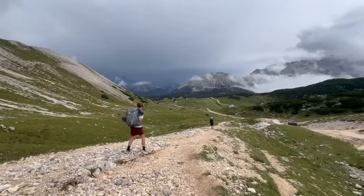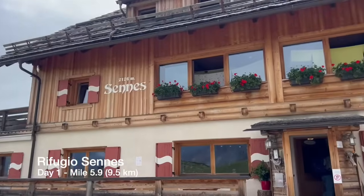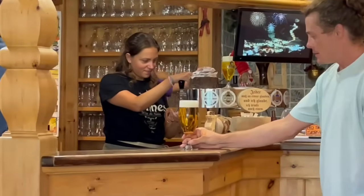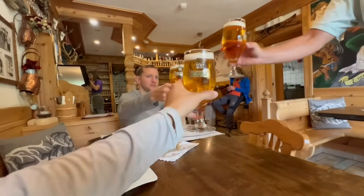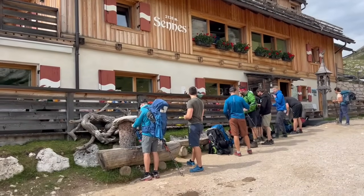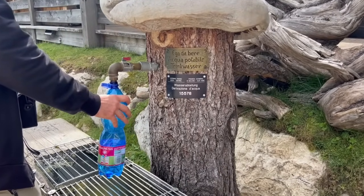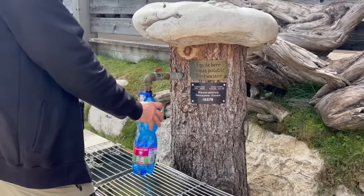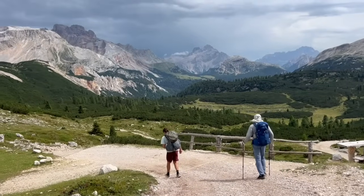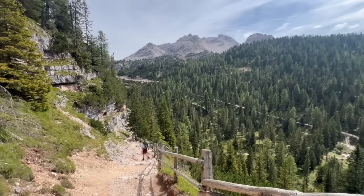Fed and recharged, we pushed on a couple more miles to Refugio Senes. By that time, we were ready for afternoon beers. Senes also had a water fountain we could fill our bottles at. Many of the refugios in the Dolomites warn that their water is not potable. For this reason, I highly recommend bringing your own water filter. But if you prefer, you can buy bottled water at these refugios. A liter of water costs between 2 and 4 euros.